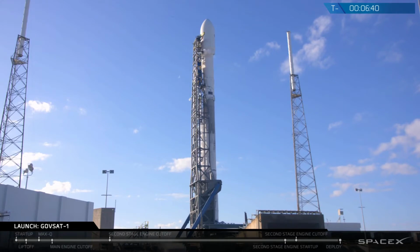Engine chill began about 4 minutes ago. It's important to get the engines to the same temperature as the propellants so that the liquid oxygen does not suddenly turn into a gas upon contact with the much warmer plumbing, among other things.